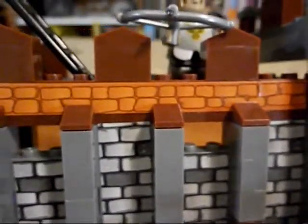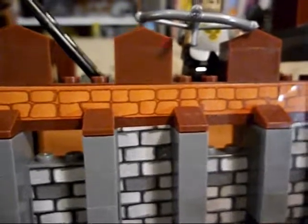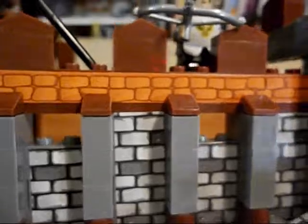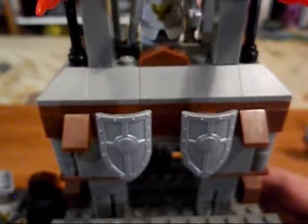The instructions don't show you where to put the stickers. You have to look at the picture on the box to see where they all go. But that's just how Ausini rolls, huh? And there's where the shields are. There's our flags up there.